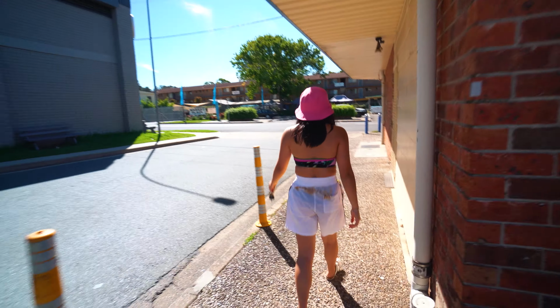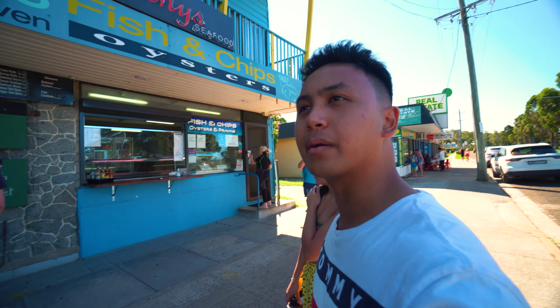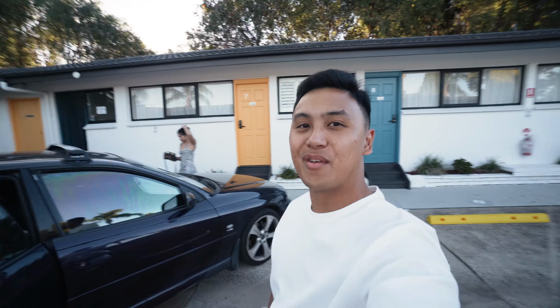After the beach, we were pretty hungry, so we went and grabbed lunch. Fish and chips, of course. Then we rested for a few hours in our room, waiting for the sun to set. So it's right around 7:20 p.m. right now. And as you can see, it's actually still kind of nice and bright.